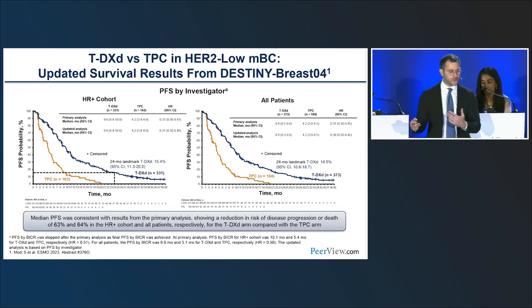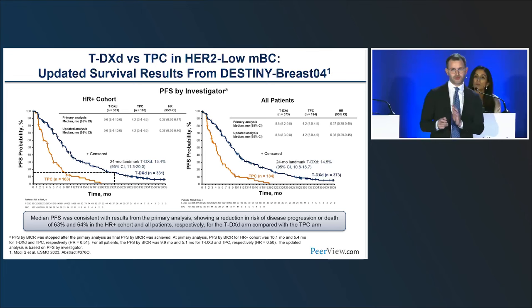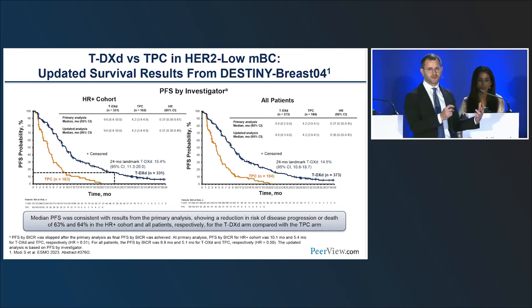And if you look at the curves, there is a landmark analysis at 2 years. At 2 years, among the patients that received chemotherapy, none was free from progression, whereas with T-DXd, there was still a meaningful amount of patients, 15%, that were free from progression, really showing how impactful T-DXd can be, even if there is no amplification of the HER2 gene. And this was both in the hormone receptor positive cohort, 90% of the patients in the trial, but also among all patients included in the trial.